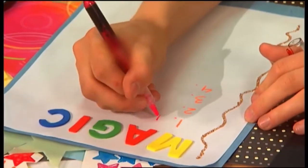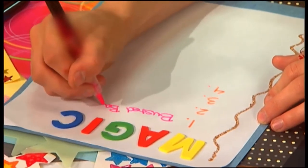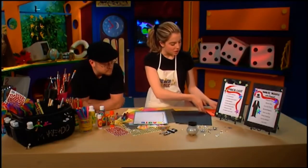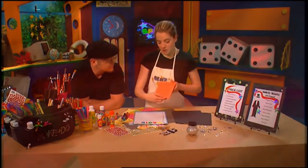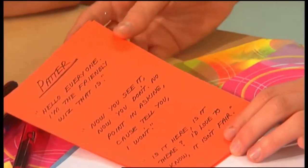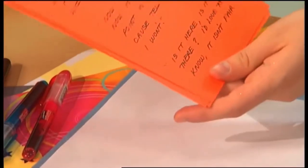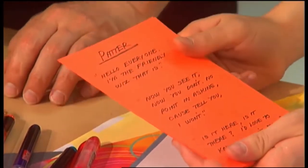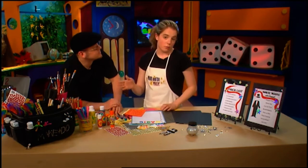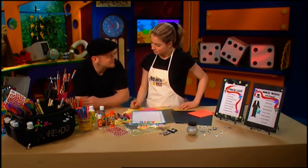So on here we've got Busted Banana as the first one. Whoa, I can just imagine that trick. And one more thing you can always make are patter cards. These patter cards are really great because it just gives little things you can say. So say things like, hello everyone, I'm the friendly whiz that is. Just different things like that. And yeah, these are always great because then you don't have to worry about what you have to say. It's already there. Oh, this stuff is really helpful.